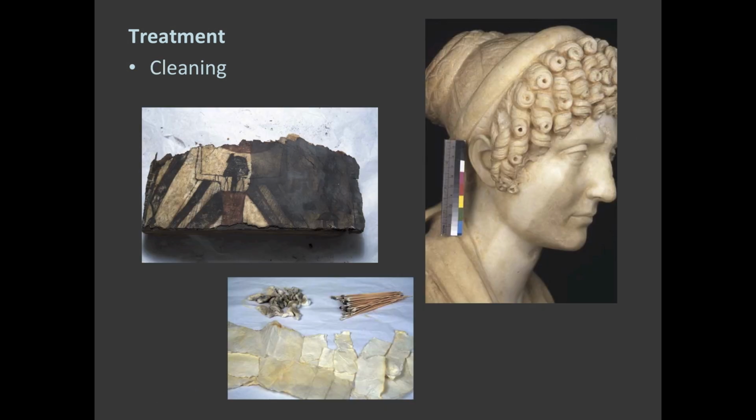Sometimes the dirt and accumulated materials on the surface of an object can provide clues about its history. But sometimes objects are just dirty. When it is appropriate and safe to do so, we carefully clean away the dirt without damaging the original materials beneath. Conservators don't reach for Mr. Clean or call upon the power of lemon-scented Ajax. Instead, we custom formulate cleaning solutions to remove the specific grime without affecting the surface of the object.